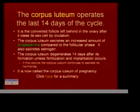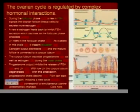Okay, now, here's the complicated part. We're going to take a look at the overlaying hormone levels and how that drives all of this. Okay. If you take a look, I'm going to focus, down here is the corresponding, what we have set up here is, here's the days across here.